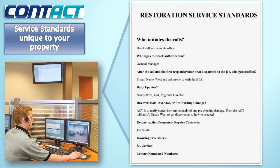ACT established a set of service standards for your organization. This serves as a guide each time we work with your team. It tells us how your company wants ACT to communicate updates, billing, contracts, and so on.